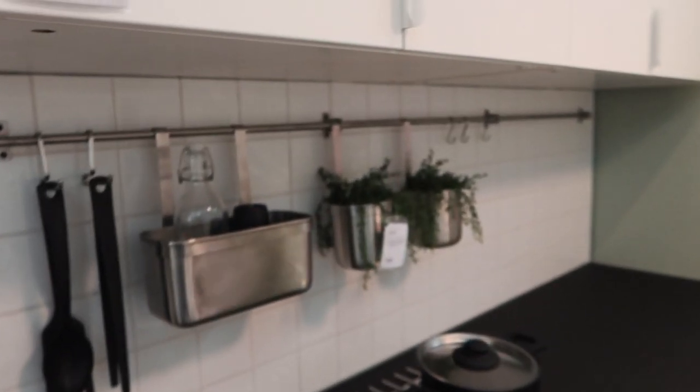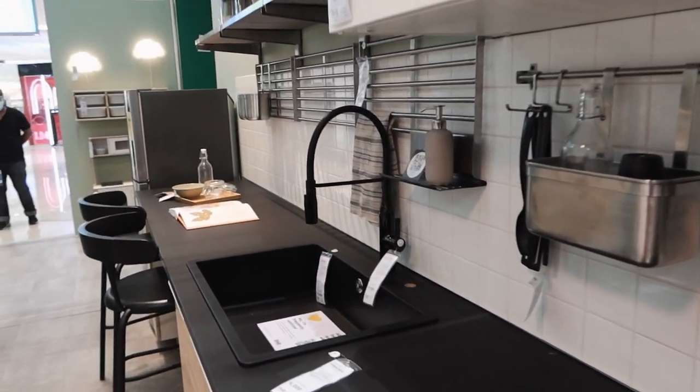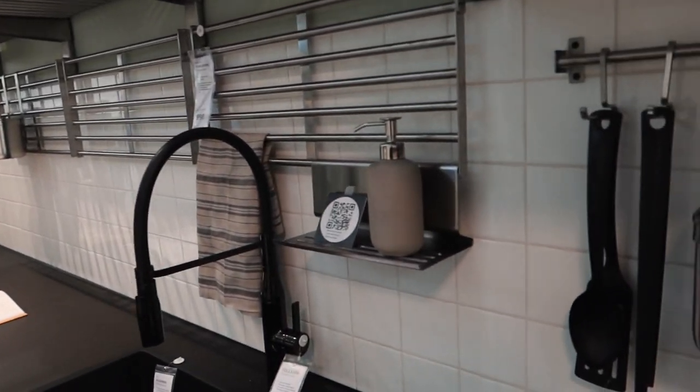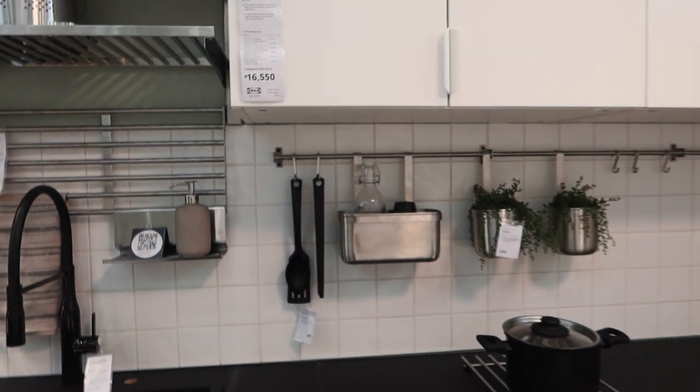Actually, gusto ko lagi sa mga vignettes nilang like this. Yung tiling work nila. Maganda. Kasi ngayon, you cannot find this one. So, medyo tanong tayo sa baka may insider tayong gumagawa. Yeah, I like this. More than the subway tile, I like the grid type na gantong glass.